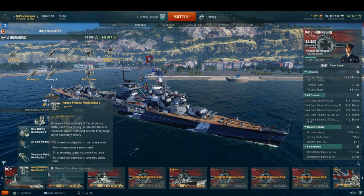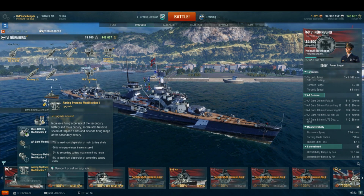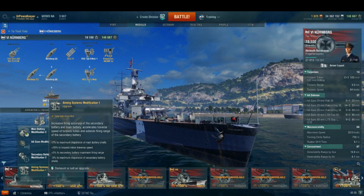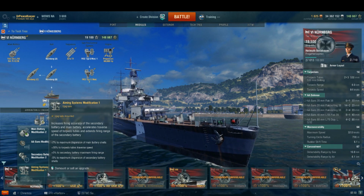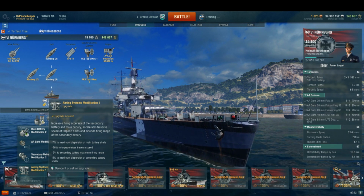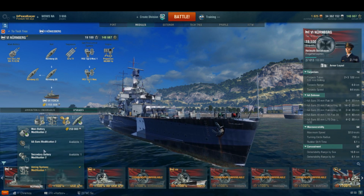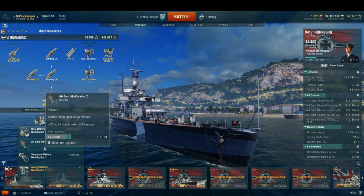The torpedo tube traverse time is nice. That's going to increase the speed at which they turn by 20%. It is also going to increase your secondary battery firing range by 5% and decrease the dispersion by 5%. Other options, AA Guns Mod 2 is really the only other one that I would consider.